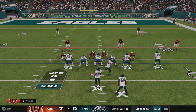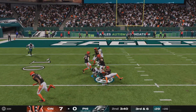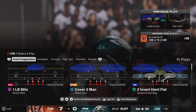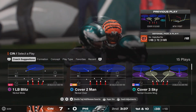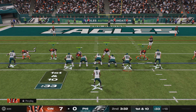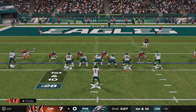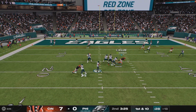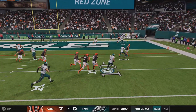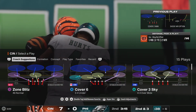Dotson in motion right. Throwing his Hurts. He's got his target. That's complete. And he's got another first down as the tackle's going to be made at the 13-yard line. First and 10 at the 13-yard line. They're going to look to throw. And he's going to be brought down just shy of the 5 at the 6.